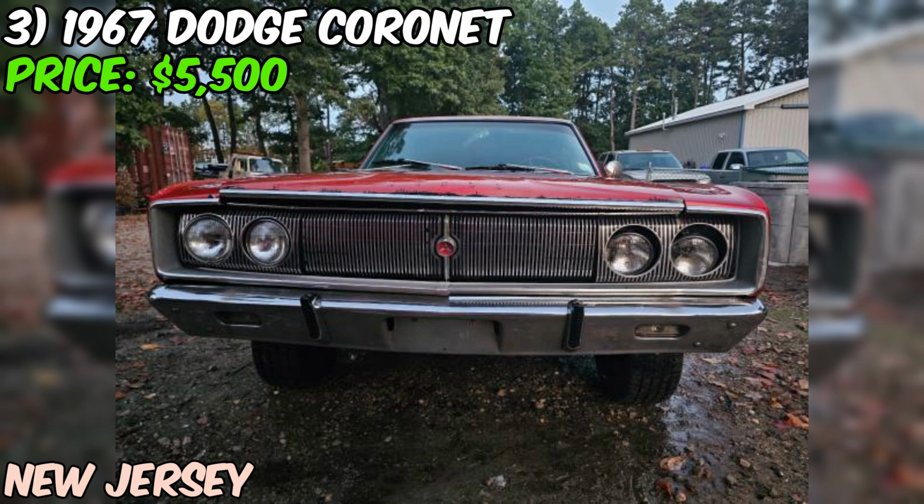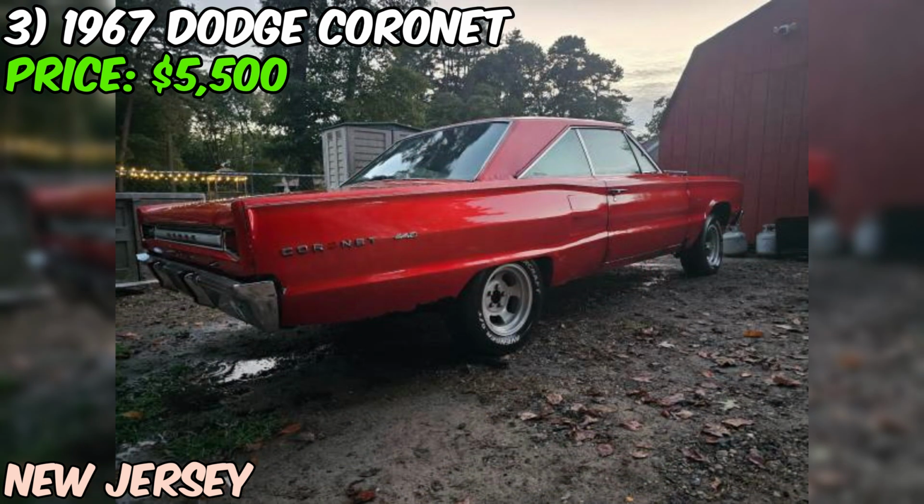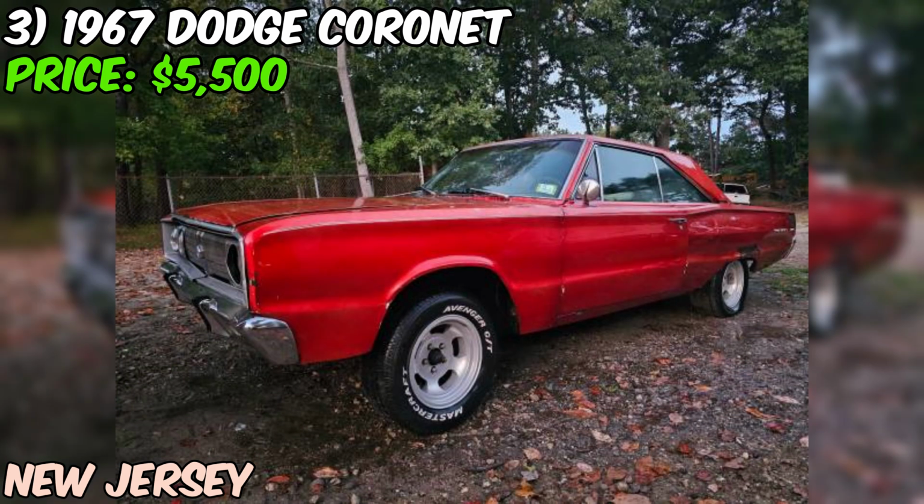First things first, let's talk about what this Coronet is missing. The seller notes that there's no engine under the hood, which is a pretty big deal. However, the car does come with a transmission installed, so that's one less thing you'll need to worry about. The ad also mentions that the car needs restoration, which is pretty clear from the lack of an engine. But don't let that scare you off just yet.